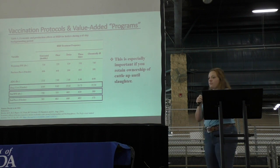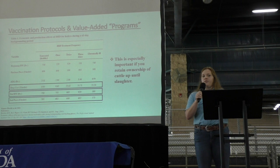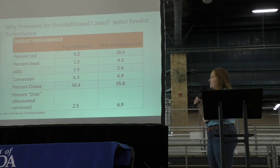And then if you retain ownership of cattle all the way through the feedlot, this is especially important for you, but what if you don't? What if you just put them on the truck after they're weaned? Why should you care what goes on in the feedlots? And so I'm going to get to that in the slide after this one.